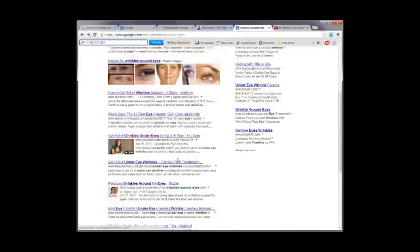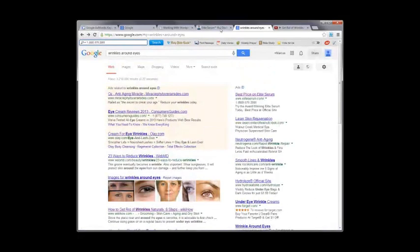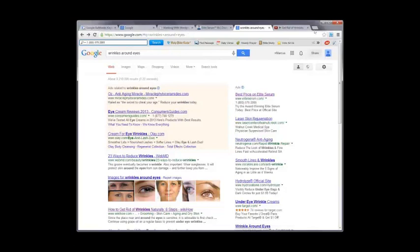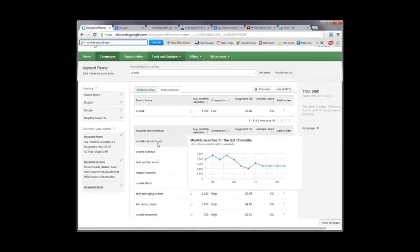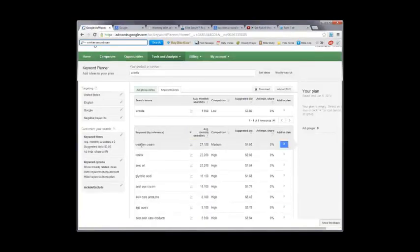Those are what we would do first and foremost, is look at what is showing up on the main keywords. So we would take a look at our main keywords and say, okay, wrinkles around eyes. Let's see what our searches are.